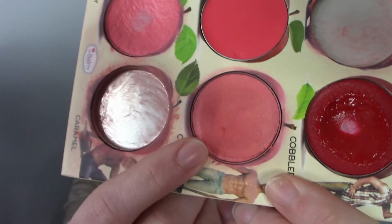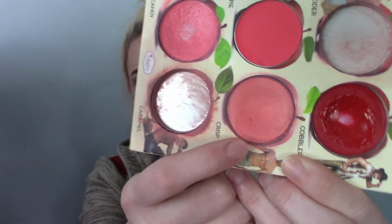This one is formulated differently than the other ones. It is not as creamy, and that's not a bad thing. It's always felt stiffer than the other ones. So it's going to take quite a long time, I think, to actually hit pan and use this one up because it's much slower moving. But it's a really pretty peachy color with a golden sheen to it. So in the summer and fall, oh, I cannot wait to pull it out.